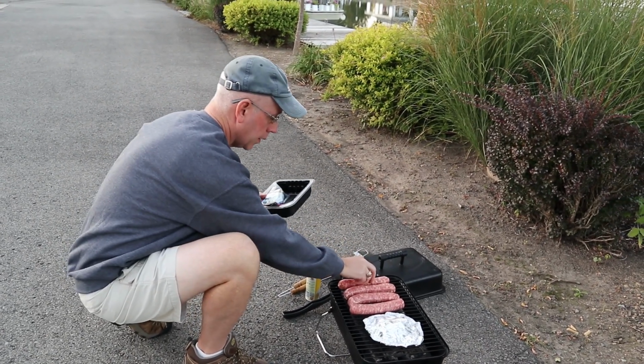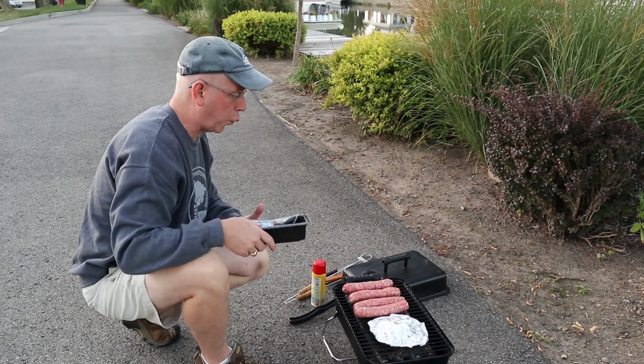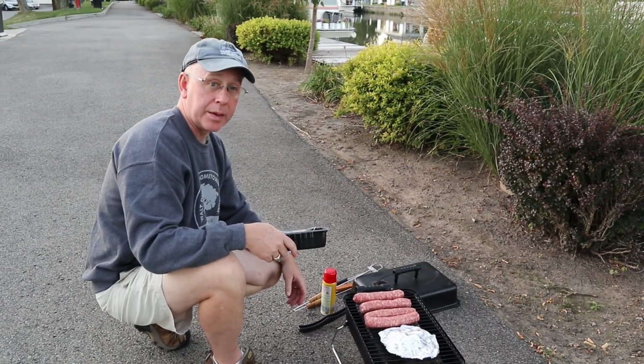They should be good. And they are raw sausages, and so we're going to have to cook them how long? We're gonna go 5 minutes per side. 20 minutes total, see how they go.